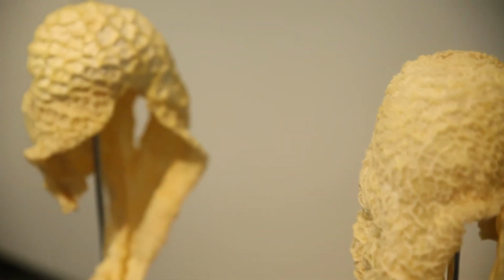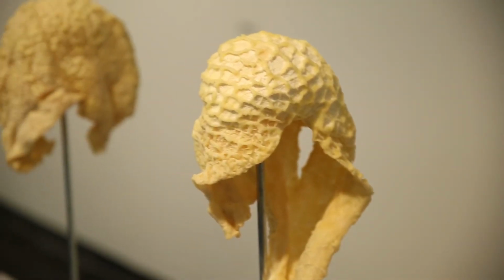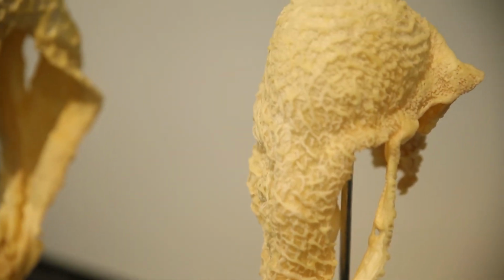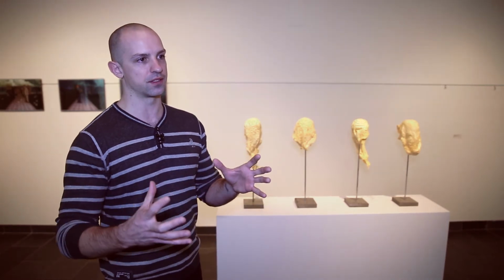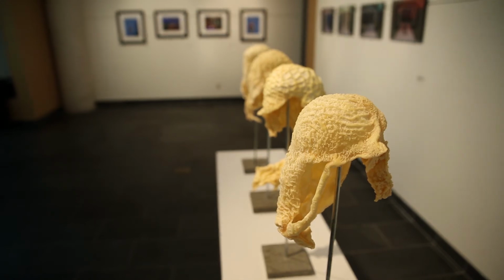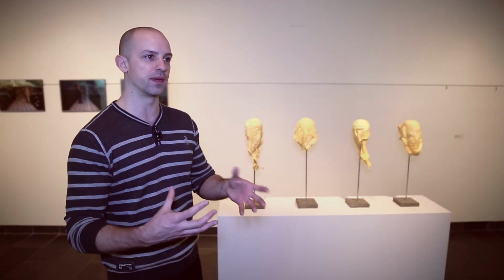And so what I've done is preserved cow stomachs and dried them out and then coated them in beeswax. And what you'll see if you look at the work is that the reticulum structure of the cow stomach really closely resembles that of a honeycomb. And they're draped over molds to look a little bit like veils. So you kind of have those 3 species embedded in the forms: cows, bees, and humans.